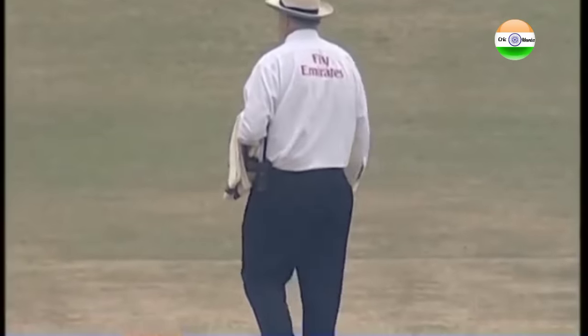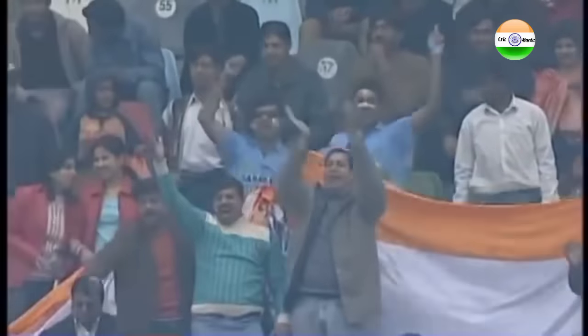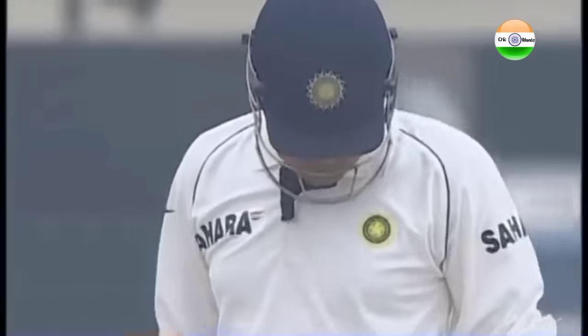Nicely stroked, gentle push, but that's enough to reach the fence. He is in ominous touch, Virender Sehwag. I don't think there was anything wrong with that delivery. It was pitched in nicely, but such a good wicket. All he did is just throw his bat at the ball, and once it beats the fielder, you don't really have to run after that because this field is quick.